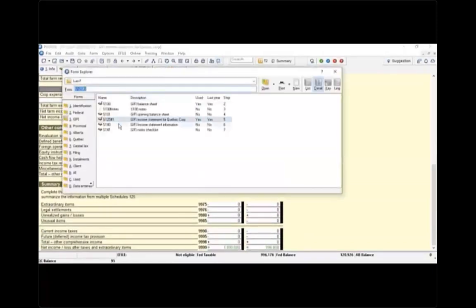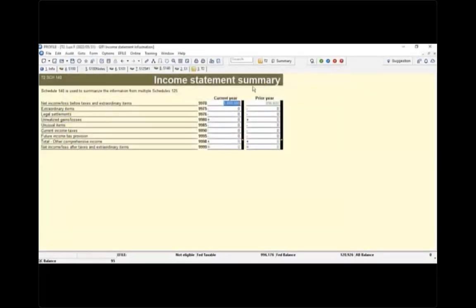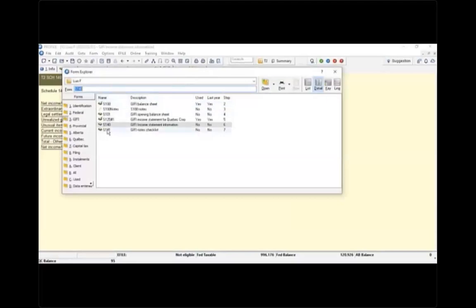Next, we'll look at the Schedule 140, the GIFI income statement information. This GIFI income statement information is a summary of multiple Schedule 125s. So if you have more than one financial statement, so a Schedule 125 number 2, number 3, it will all add up here.